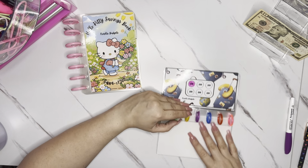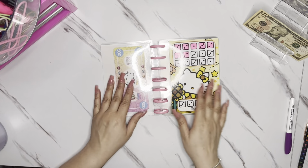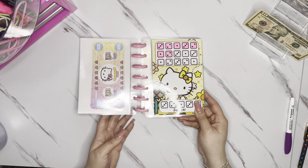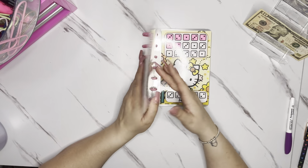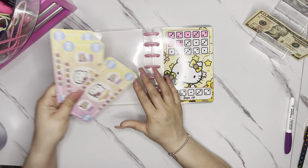So I did those $10, and then I have another $10, and I'm going to use that for my Hello Kitty savings book. I'm going to work one challenge at a time and keep working through the book. This book is something that I sell on my Etsy shop. If you haven't seen it, I'm actually giving one away in my Freebie Friday video if you want to head over there. I made some prop bills to go with it if you want to put money in the bank.